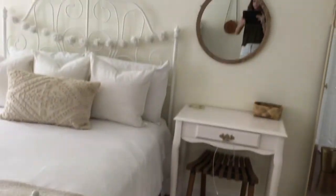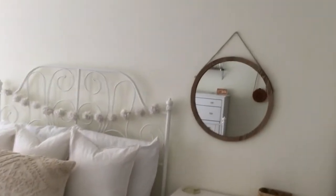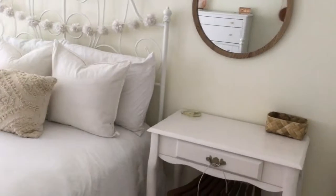And then over here, just really simple, I have a vanity that I never really use, but I do love the look of, and then just a hanging mirror right there. Just love the way that it fills out this wall. And then I have my closet over here, but very simple bedroom. Now we can move on into the bathroom.